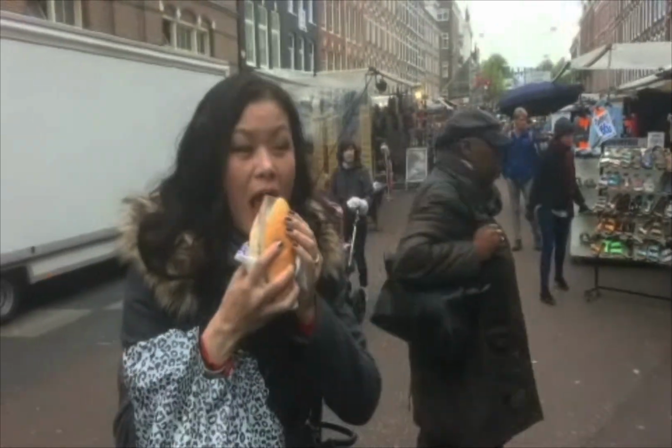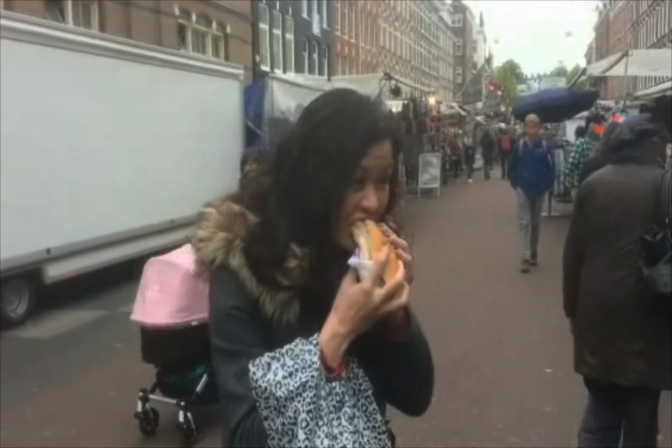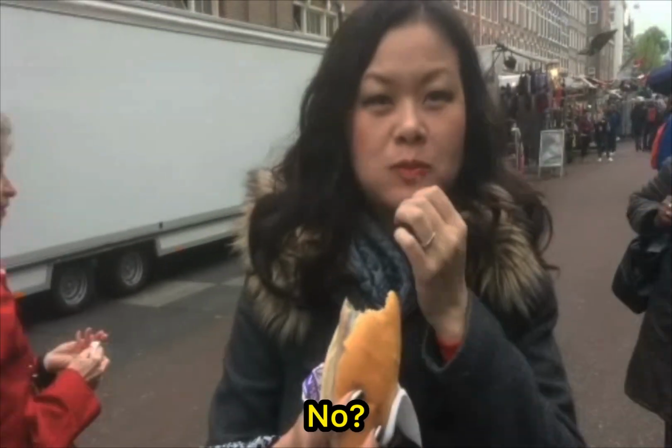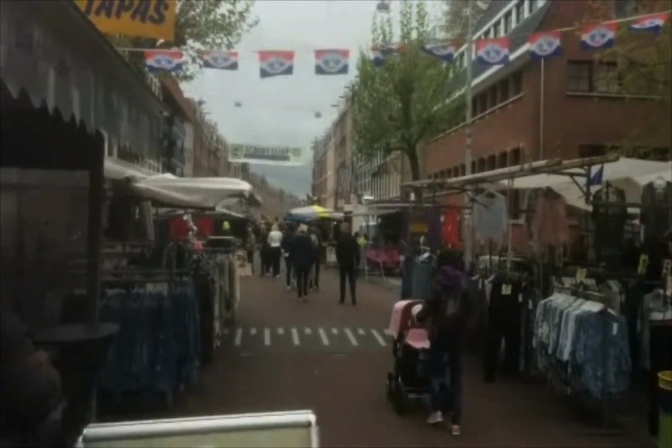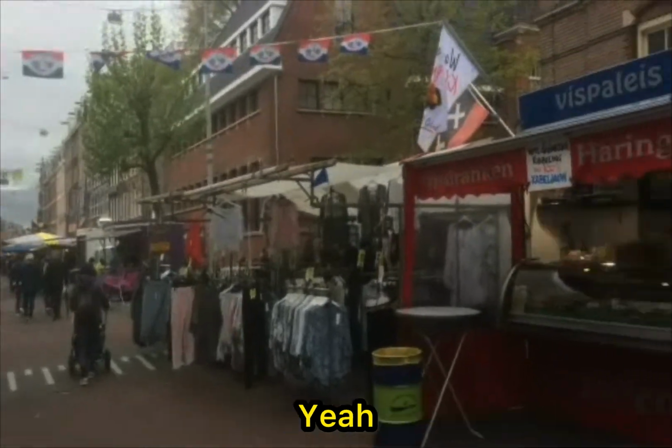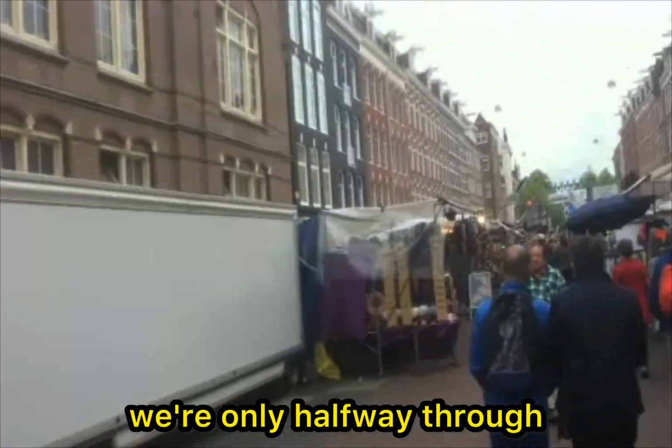This would be pickle. Tastes like tuna, huh? No? Oh, a pickle. Oh. Probably stretches on for like a mile of this. Yeah. We're only halfway through.